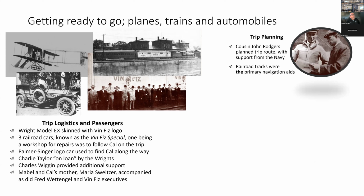Now, how is this whole thing planned? Well, his cousin, John Rodgers, becomes a significant person in the entourage, if you will, helping plan this trip and executing it. And in fact, John uses information that he obtained with the support of the Navy to help plan the trip. Now, if you think about this for a minute, this is 1911. There's no radio. There's no airports. There's no runways. There really is no infrastructure in order to plan a trip like this.